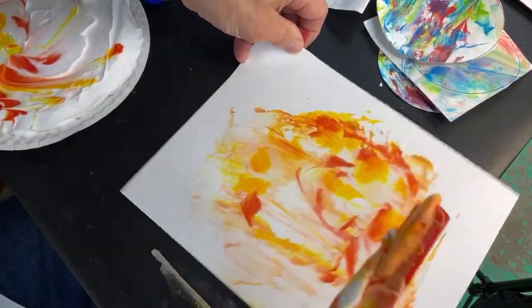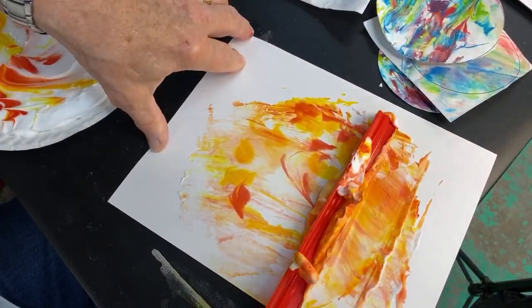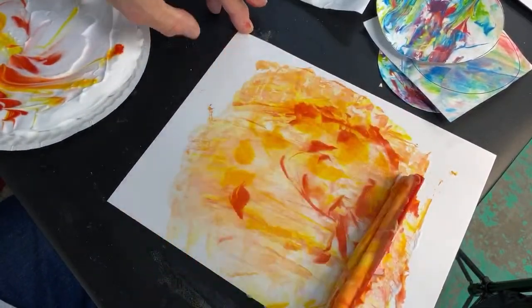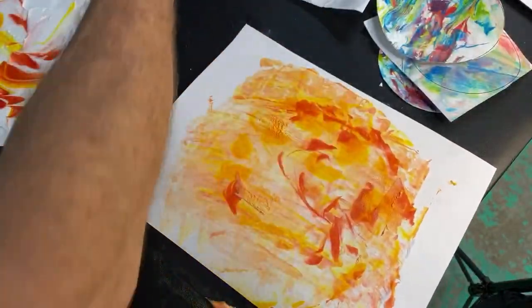Oh, let's put some cool waves in. Here we go. Watch. Here comes my waves. Ready? Here we go. Here comes my waves. Zigzag, zigzag, zigzag, zigzag, zigzag, zigzag. And then scrape it off. So there's some really cool suns.